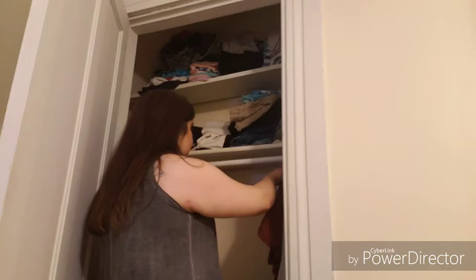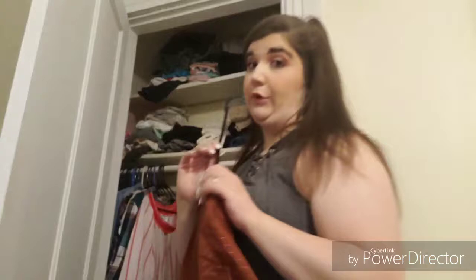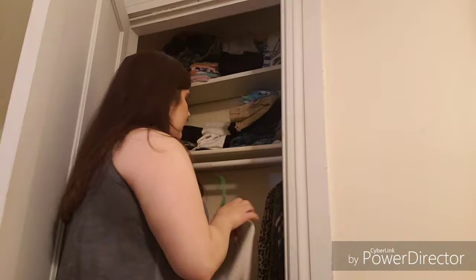This shirt is also from A New Day. I really love the color of this. It's like a brown orange and it has copper metallic throughout it. I am going to keep this. This one is fairly new. My stepsister gave this to me. It fit me at the time that she gave it to me. It does not fit me anymore. So I am going to get rid of this.